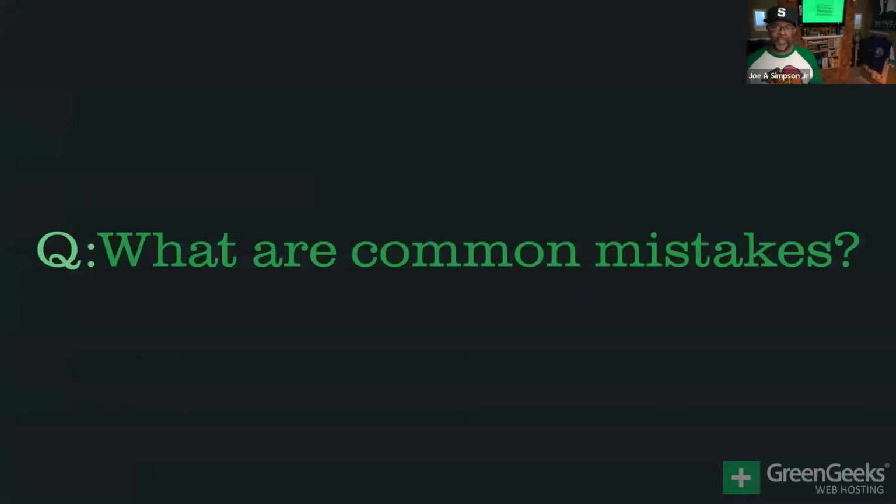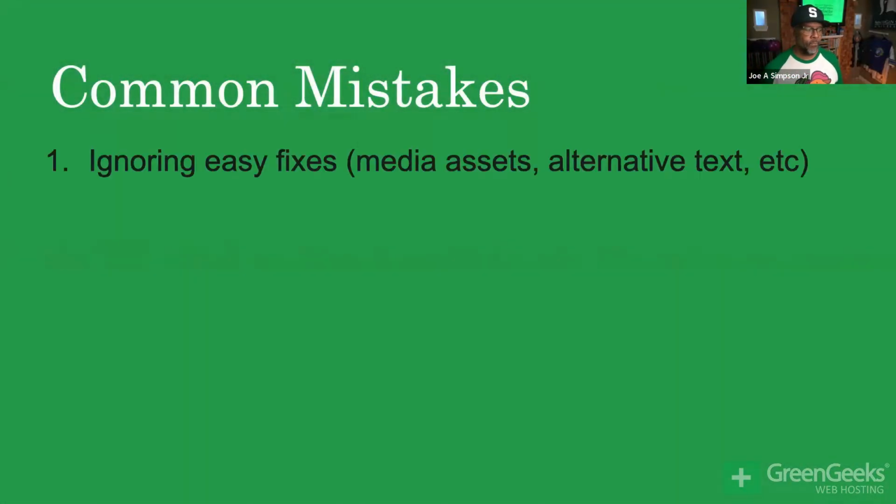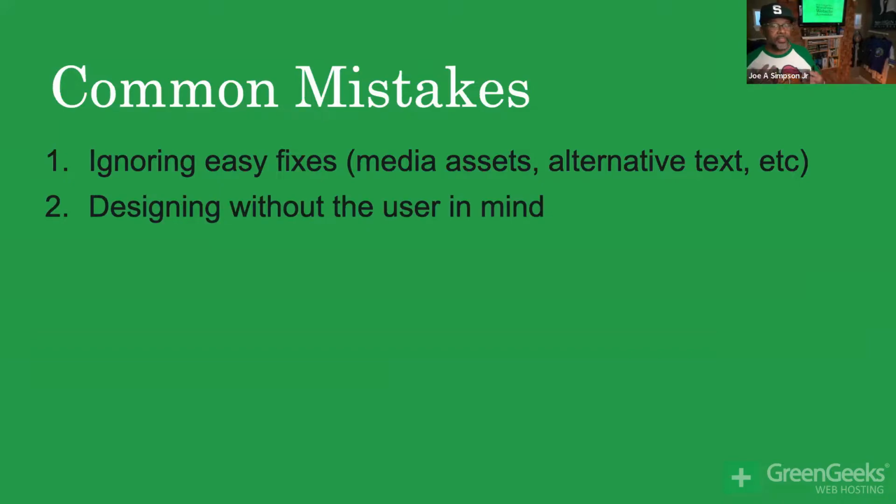What are some common mistakes? A lot of people ignore those easy fixes, like alt tags. A lot of folks are using video on their TikTok, social media, on their web pages, but they don't include transcripts or live captions. There's so many small things that we could do. They don't address color contrast, things like that.